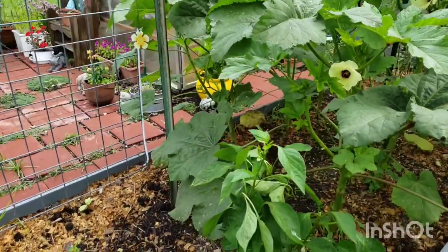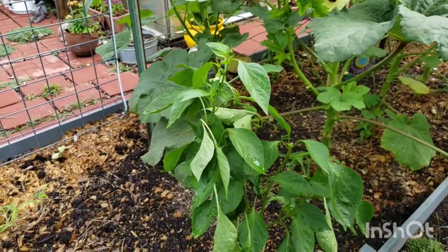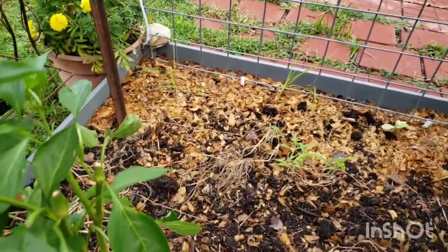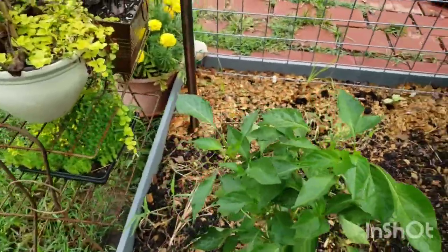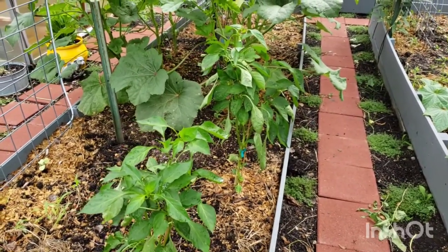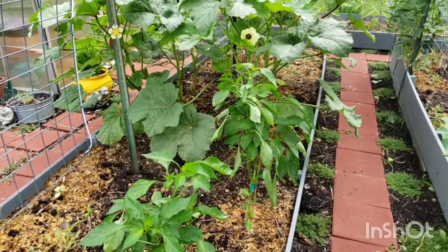My bell pepper plants, I keep saying bell, my Cubanelle pepper plants, I actually got a few off, but I cut them back last week. You can see I topped them. They were getting very, very tall, and I wanted them to bush out a bit more, so I topped them. So I'm not going to have anything on them for a little while, but give it a couple weeks and they'll bounce back and become pretty full.